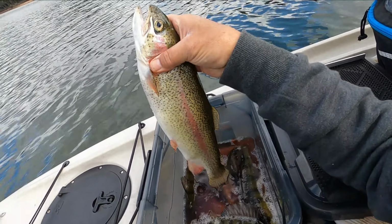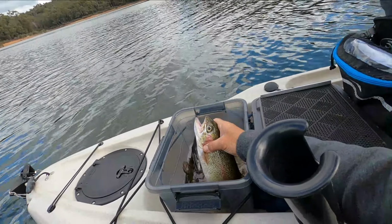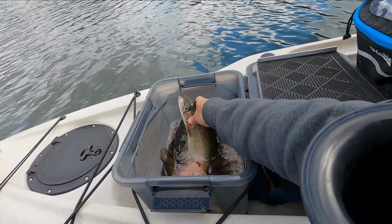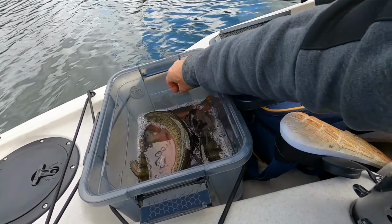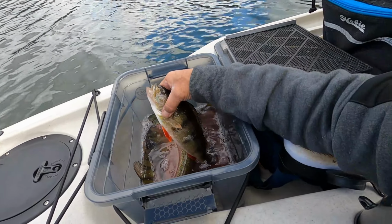How did I get him in without a net? Look at that. Yeah, you did that without a net too. That's pretty good, eh? So we don't normally take trout, but this time we are. We're going to take him, give him off to one of the rellies for a feed. And geez, you've done well on the reddies. You got some good size.